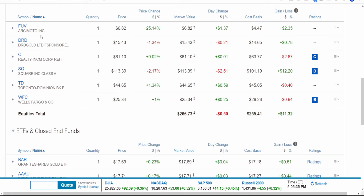I'm pairing these together because they're pretty safe and they're just going to be bringing in money. Wells Fargo and TD are both blue chip stocks, and the reason I have these is also because they're decent dividend stocks, like O, which is a REIT, basically a real estate group that gives you a percentage of what they're making as the dividend, and the Toronto Dominion Bank, which I picked because it's a bank. They usually don't fail. Wells Fargo, same, it's a bank.